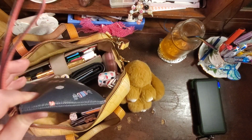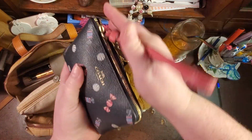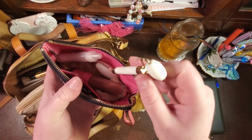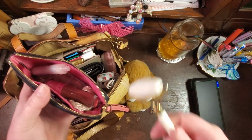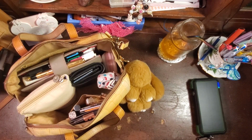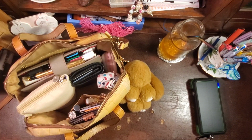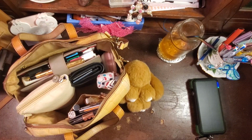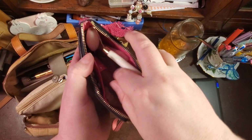The next thing is my Coach wristlet. I got this not too long ago, maybe last year. No, this year sometime. Inside I've got a quartz roller ball, or whatever this is called. I get headaches. Thankfully they're not chemical headaches anymore. They're more muscle headaches, stress headaches. So I'm able to help my headaches just by rolling this, like I'm rolling it right now. It's so good. I'm a high stress person anyway, so I'm trying to find natural ways to calm myself down.